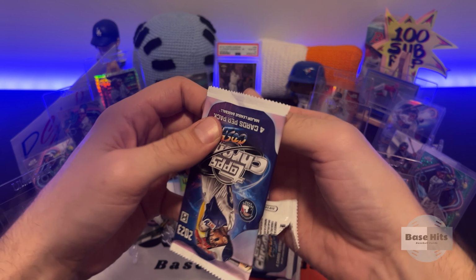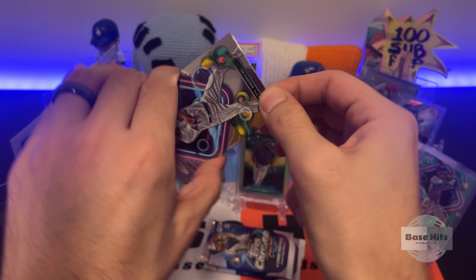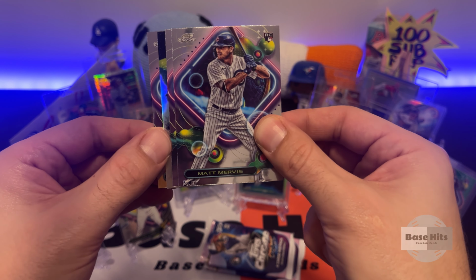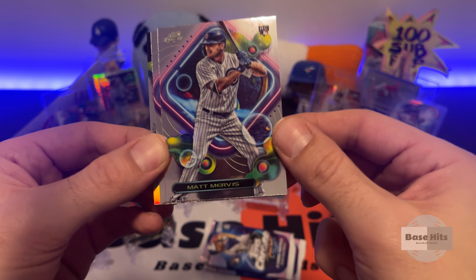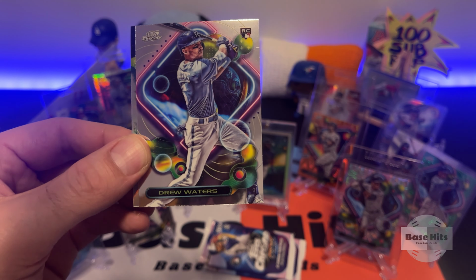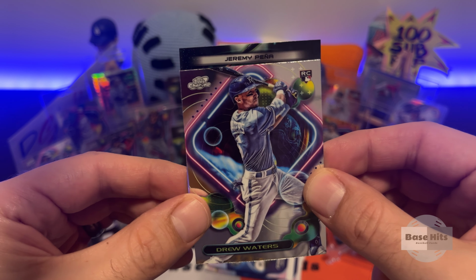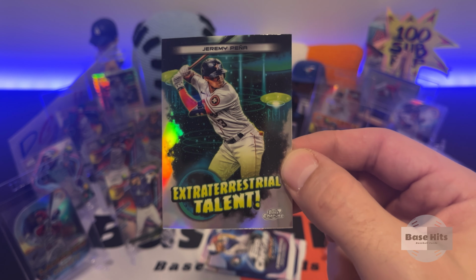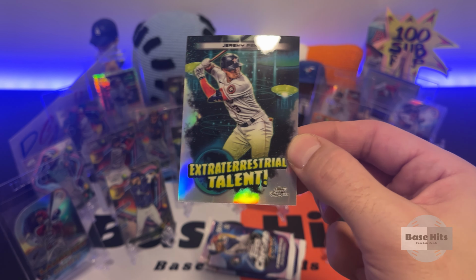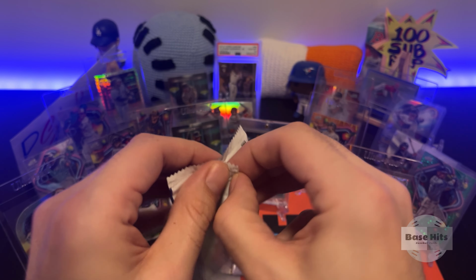Really loving this box, really loving this set. This was my first time opening a box of Topps Chrome Cosmic. Got another extraterrestrial, looks like, in here. Will Myers, Matt Mervis on the front, by the way. Drew Waters on the base, rookie. Galactic alien one, and a Jeremy Pena on the extraterrestrials. I love this intergalactic alien theme. It's got all the cool graphics. I'm a kid of the 90s, so this is right up my alley.